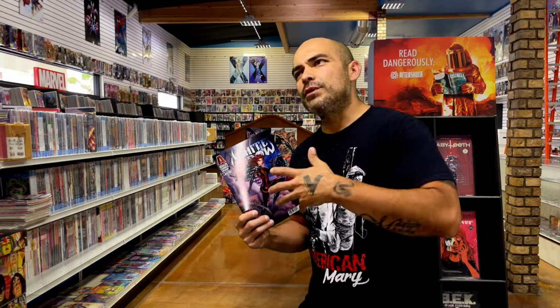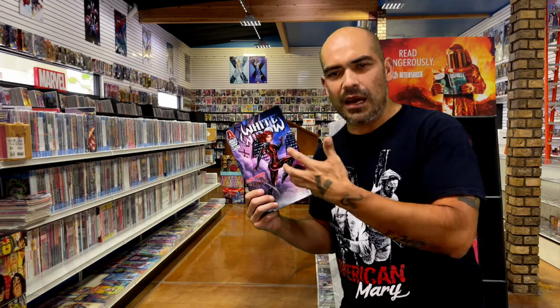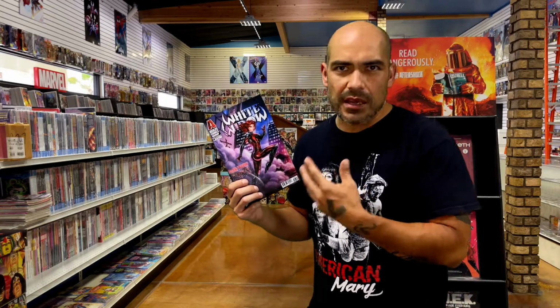Now, the one thing I like about this issue number 7 is, by the time we're here, and it has taken a while for this series to come out, you know, with the pandemic and everything, a lot of stuff got delayed, but I really feel like we've gotten a lot of story and a lot of things have happened to Gabby Garcia by the time we get here into issue number 7 of this book.